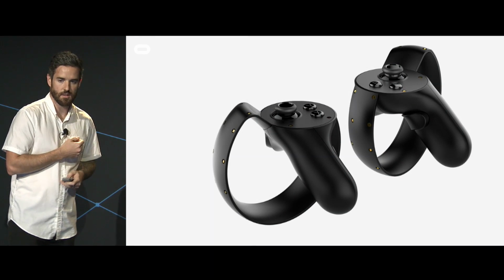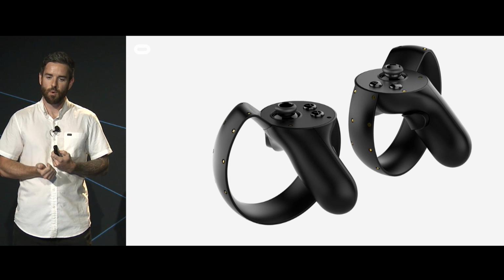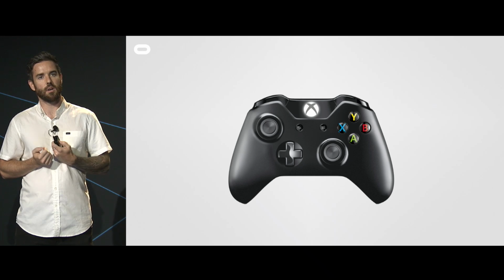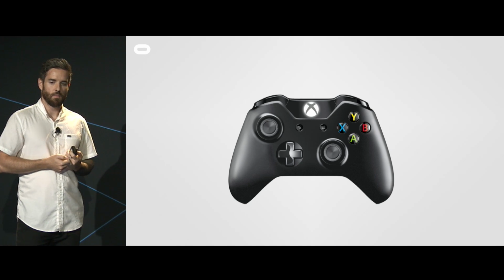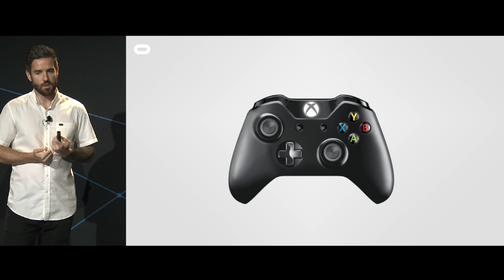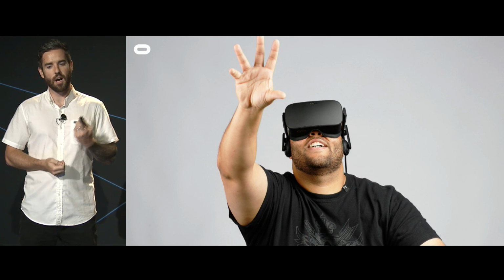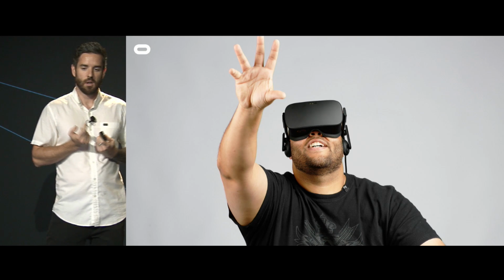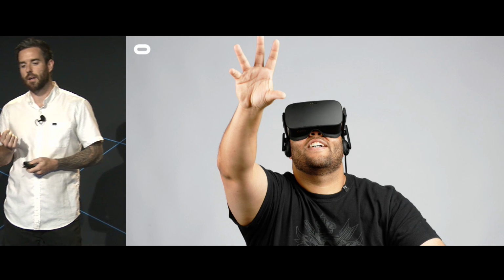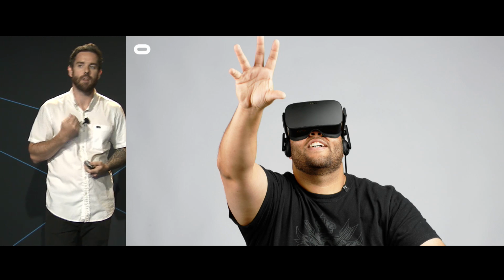Obviously, touch is super exciting to work with, but not everyone's going to have it right away. A game controller is a bit more standard. It's got feature sets and button configurations that you guys map to, but not everyone's going to have access to that either. So really, for us, the lowest common denominator is raycasting or gaze plus touch. And it's really a unique challenge when designing UIs. And it's an important thing to consider when you're trying to create something for everybody to use.